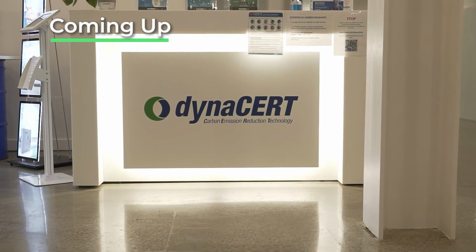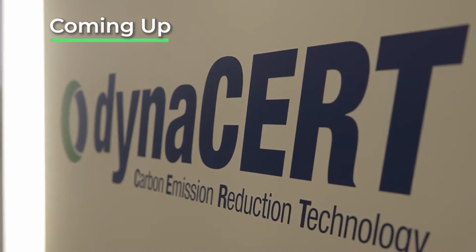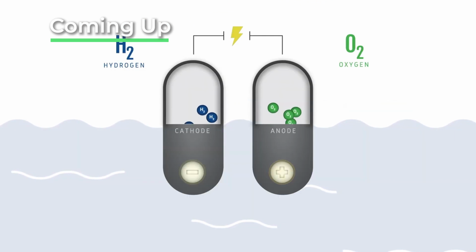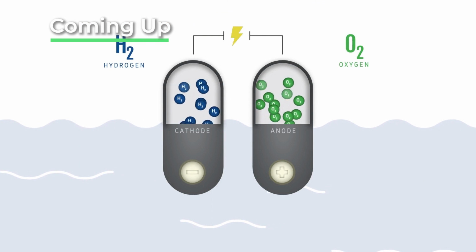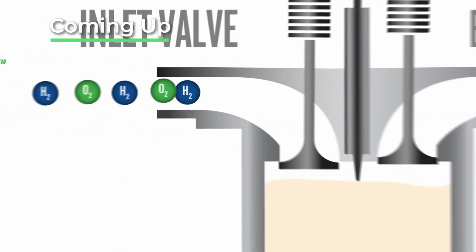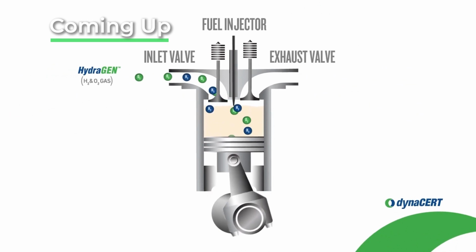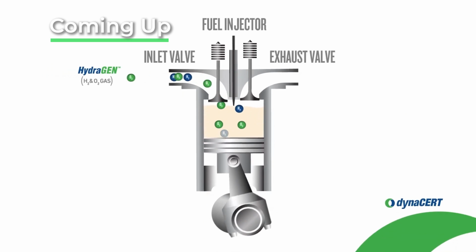What Dynasert offers is a hydrogen on-demand system that's a retrofit for any diesel-powered application, new or old. We make hydrogen on demand from distilled water through a very unique patented electrolyzer that separates the water into hydrogen and oxygen. And those gases are fed into the air intake of a diesel engine. And that's a catalyst for cleaner combustion.